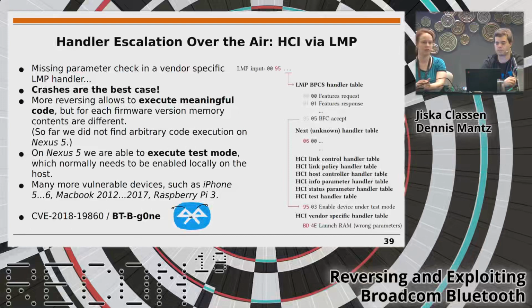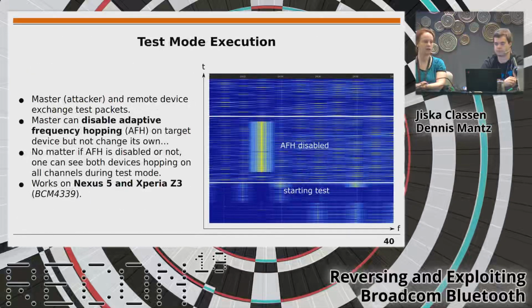One of the HCI commands that you can call is the enable device under test mode. Usually the test mode is something that you should only enable while you're on the device over HCI and not over the air. So HCI can never be triggered over the air. But here we can do that. And that's pretty cool. I can just tell the other device, oh, can you go into device under test mode? Could you please stay on this one frequency and send something? And then the device would be jamming its own frequency where it might also be running Wi-Fi, for example. Or you could just drain the battery or whatever you want. And we tested that it also works on other devices with the same Bluetooth chip. So it's a nice attack just to show that we can execute HCI commands over the air.